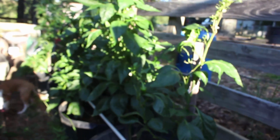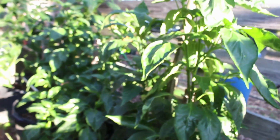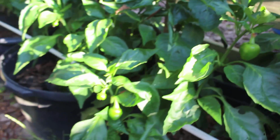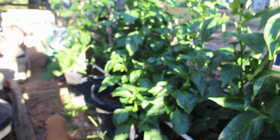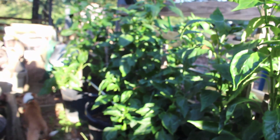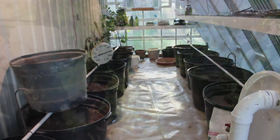And these are the peppers that we've got in containers. You can see they are looking good, producing peppers. So container grown peppers are definitely a way to go. These are in our corral system here and are looking awesome.